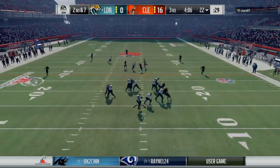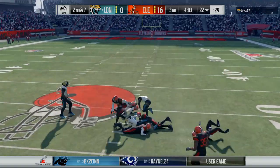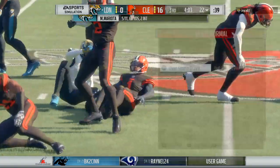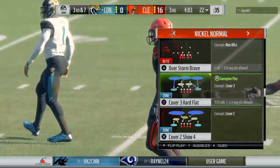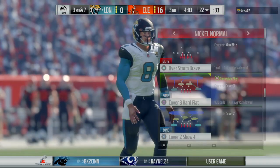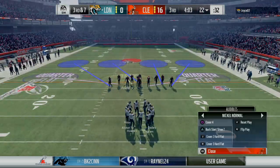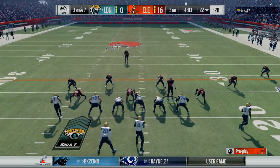Play action now. Mariota. And the hit jarred it loose. It's incomplete. And attempted a deep ball there. They didn't get it. But, boy, they're going to need a few of those to actually hit in order to get back into this game. Good thing they do have a little bit of time here still left in the contest. Decent-sized deficit, but not one that they can't manage.